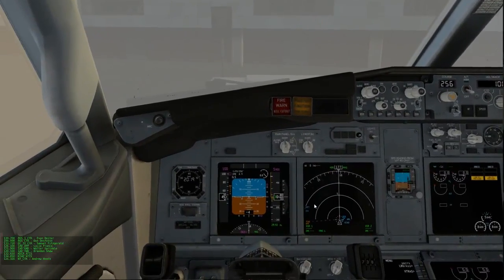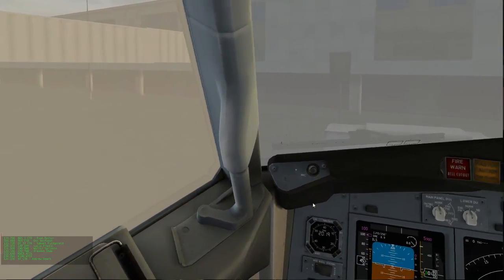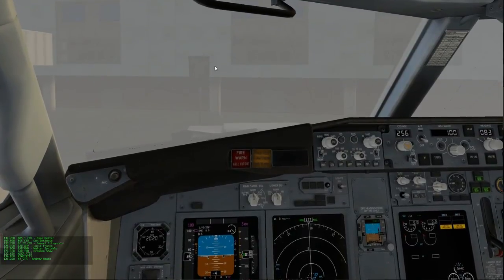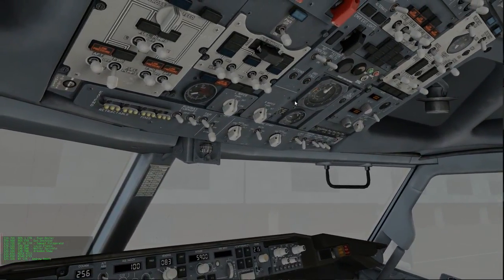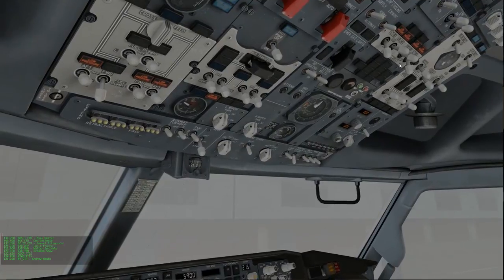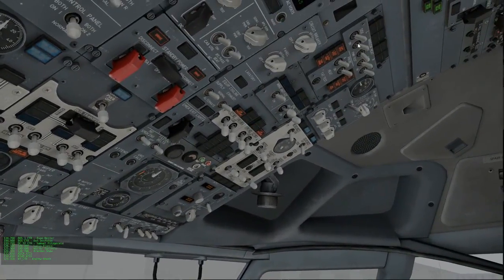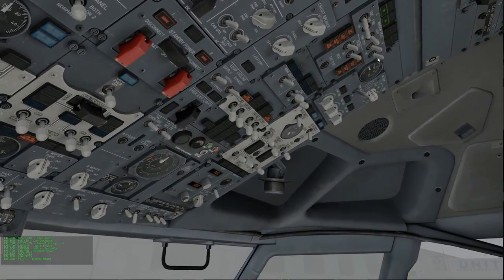I'm doing a DC to Boston today, and as you can tell, I have the latest Zibo upgrade for the 737-800. I mean, this is already fogging up. Look at that. Wow. I haven't even seen this yet myself, but let's run it through its paces and see what we got. And while the APU is starting up, I'm going to turn on the hydraulics here and turn on the window heat. We're on ground power, so the window heat should not be a problem there.